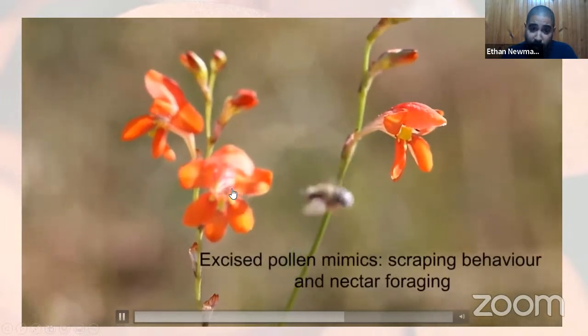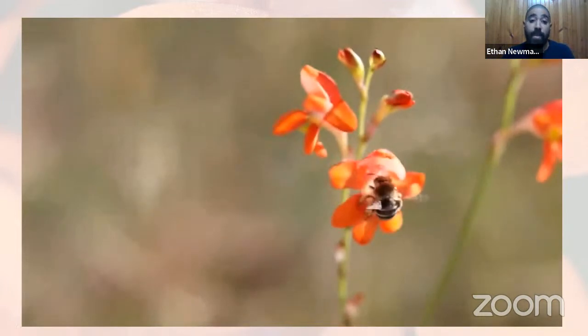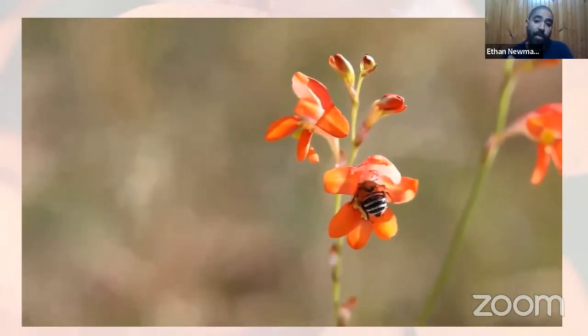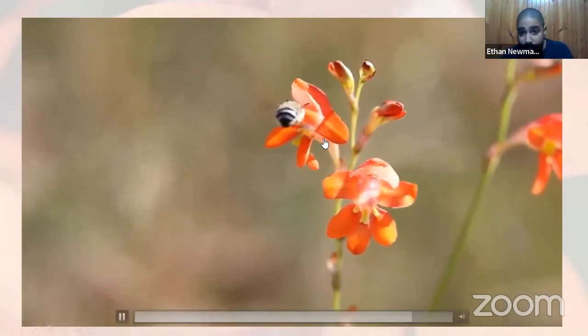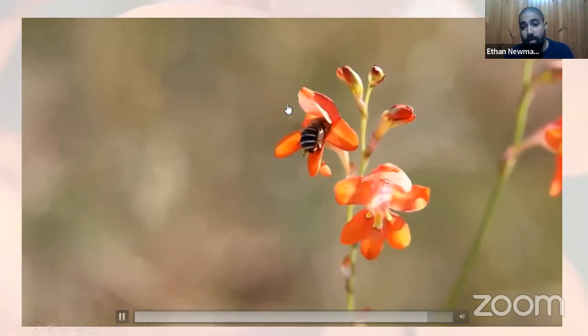And on the flower on the left-hand side, I've actually removed the anthemimics. What we found is that bees forage for nectar more often on flowers with the anthemimics removed versus when they are intact. You could actually see the extension of the proboscis of the bee as it left the flower. Here you can see it again.